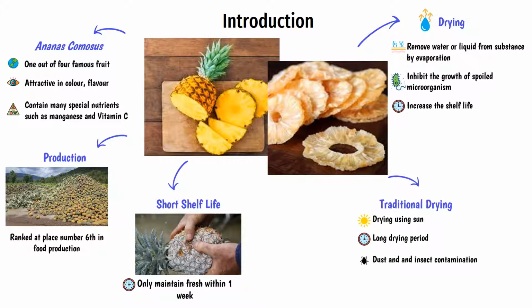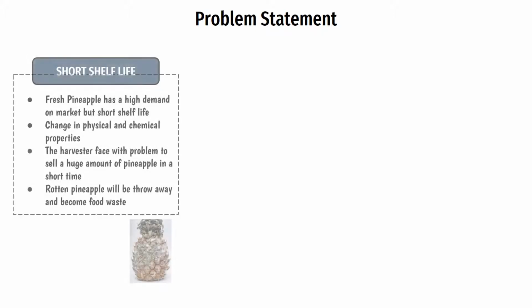Before drying technology has been exposed, traditional technique which by using sun has been used to dry the fruits. Nevertheless, it is not preferable for industrial use because the process need a long drying period that may have a detrimental effect on the consistency of substance and dust and insect contamination of the finished product. So nowadays, innovative drying technology have been developed. There are a lot of technique available in the drying the food, such as hot air drying, vacuum drying, and also microwave drying.